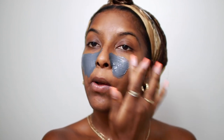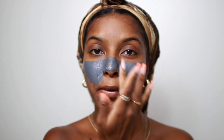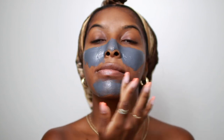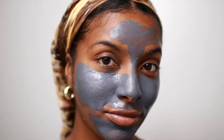And then I just generously put it all over my face, especially in the areas where my pores are just ginormous. I know you guys are probably thinking like, Shanice, it's not even that serious, but I can notice it and it really bothers me. So I'm really trying to minimize these pores, and this is exactly the steps I do to do that. So yeah, I'm pretty much just applying this in my T-zone area, and then I'm gonna leave it on for about 10 to 15 minutes, let it dry, and then I'm gonna rinse it off.